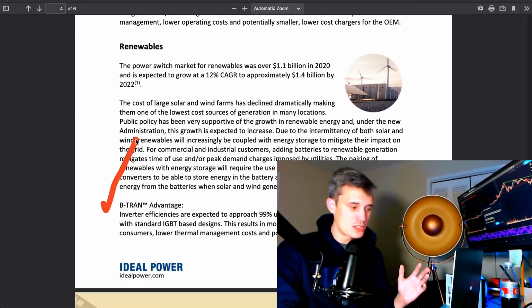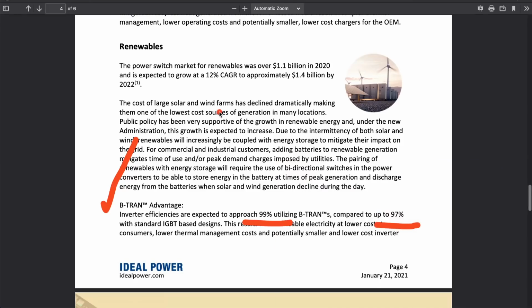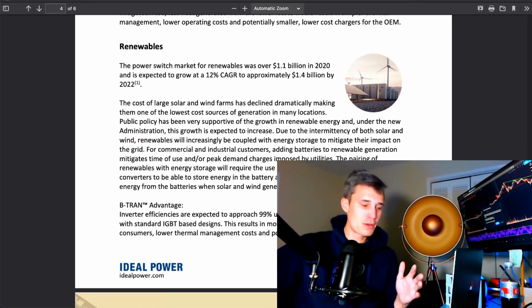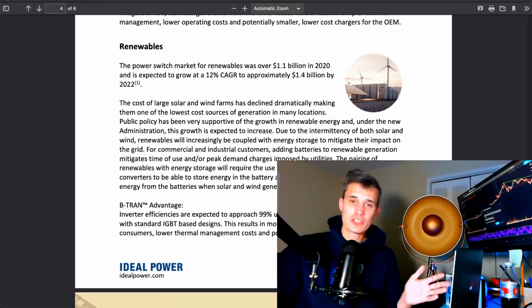Okay, let's look at the advantage of using a B-TRAN switch instead of a normal switch. The efficiency in using a B-TRAN switch is 99% compared to 97% with a traditional switch. So if you can get 2% extra efficiency, when you're talking about a lot of energy going through that switch, how much money can you save just by buying a different switch? Once again, this is a great marketing advantage that they have, because if this product really can save 2-3% on solar and can really increase the battery's range by maybe 20 or 30 miles, it's an easy to market product because it works and it saves money.